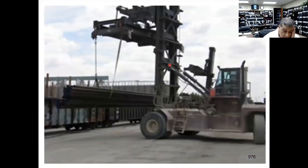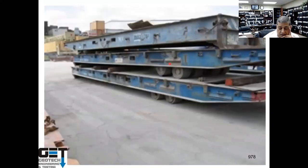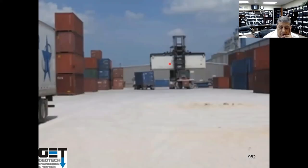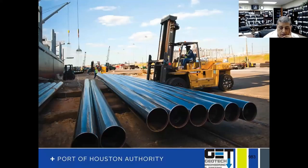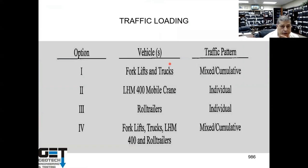Port of Houston pavement design. We were asked to do a pavement design for the Jacinto Port project, and they had all kinds of different loading on it. They had forklifts, roll trailers, crawlers, more forklifts, all kinds of heavy loads in that port. So we had to come up with a pavement design. We looked at the traffic loading. One option was to look at forklifts and trucks by themselves. The other was the mobile crane by itself. The other was the roll trailers by themselves. And option number four was combining all this equipment together and coming up with a pavement design.